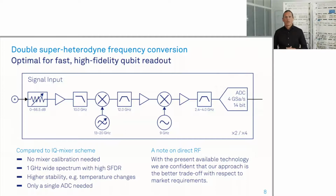This is a very well-established scheme, also for RF spectrum analyzers. It is usually taken when you need good linearity, tunability, and a very clean spectrum. There is an alternative approach, which is to operate in higher Nyquist zones using direct RF, for instance. We looked at that very closely, and with the present technology available and looking at the requirements from our customers, we truly believe that we found a better trade-off with this double superheterodyne frequency conversion scheme.